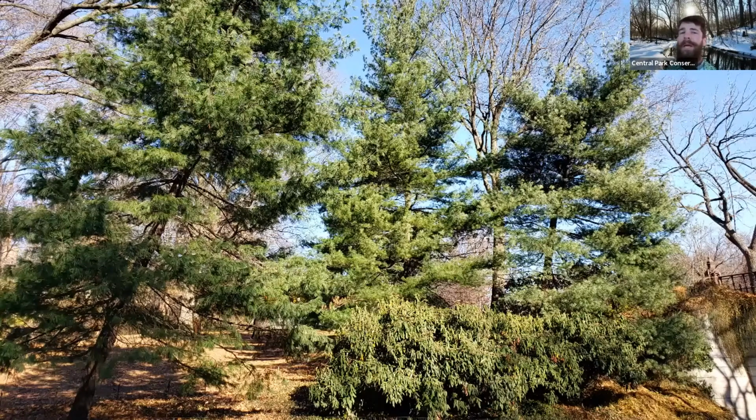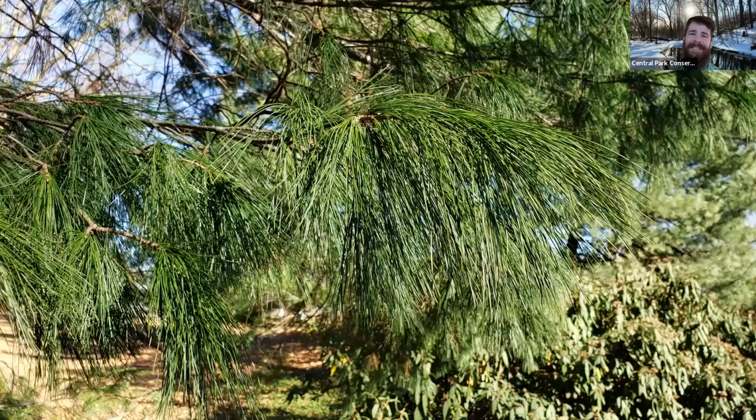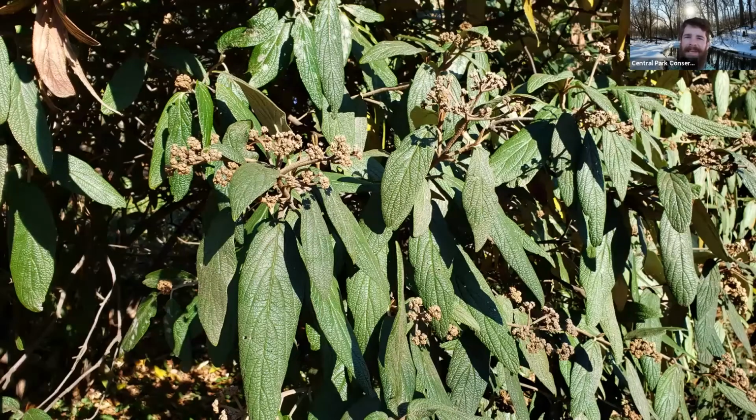This is an eastern white pine, which is the most common pine tree in New York and the most common pine tree you're going to find here in Central Park. I believe there's about 150 white pine trees found throughout the park, but really beautiful, nice draping needles. We can also see some other type of evergreen shrubs like viburnum, which add a little bit of color to the park, keeping that nice green contrasting color with their waxy leaves.